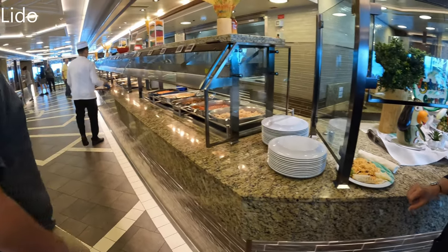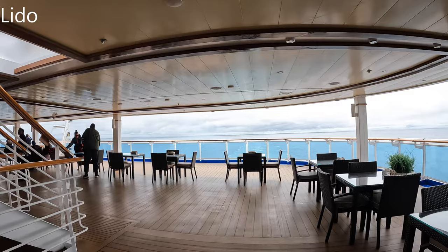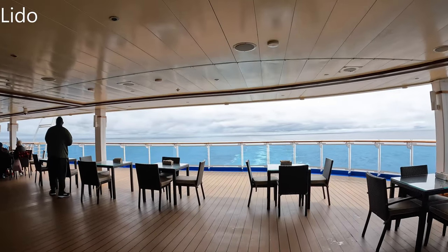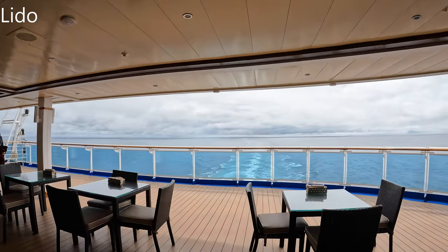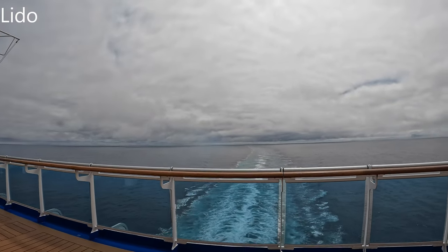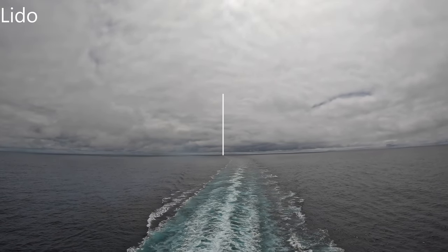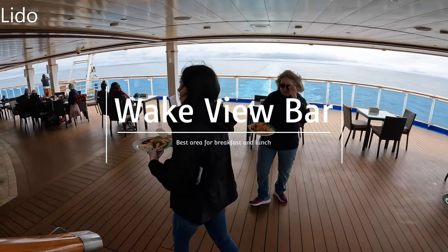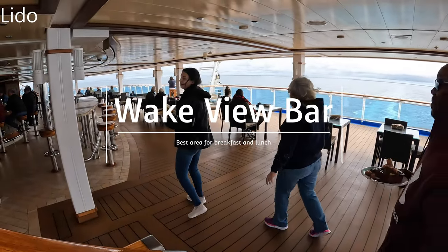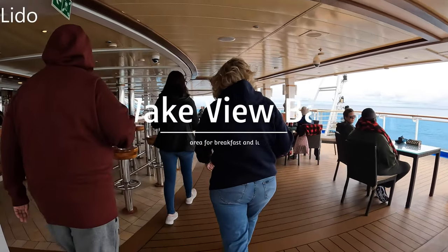If you don't like people bumping into you or being around thousands of people in an indoor closed area while you gather your food and eat, my advice would be to come in through the rear of the Lido deck. So all the way at the very back, come up through that stairway, pop in, grab your food at the buffet, and then head back outside because it's cold enough that very few people are out there. You have fresh air. You got a good view. That's the way to do it.